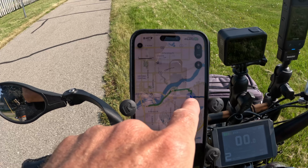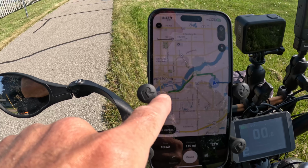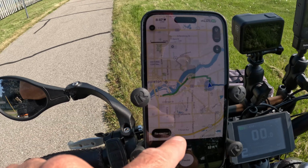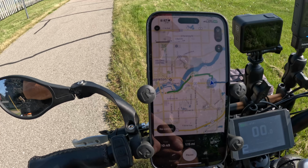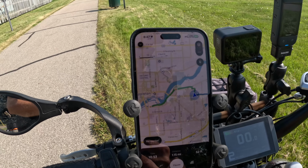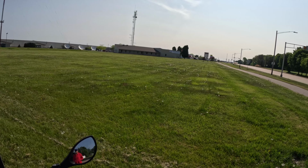So the Newberry Trail runs from where we are, closer to Appleton over this way, and it looks like for part of it, it hugs the Fox River, so it'll be interesting to see what that area looks like. But then it should be about 2.5 miles back to this spot here, and then a mile or so back to the hotel.